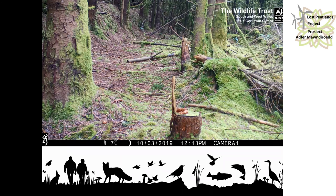Red squirrels don't tend to vary much in coat or colour, so it's quite hard to know how many you've got. We can be camera trapping over a large area, and unless you get multiple in the shot at the same time, you kind of have to assume that you might only have one. It might just be one doing a big old loop covering that whole area. So it's always good to get multiple in the same shot.